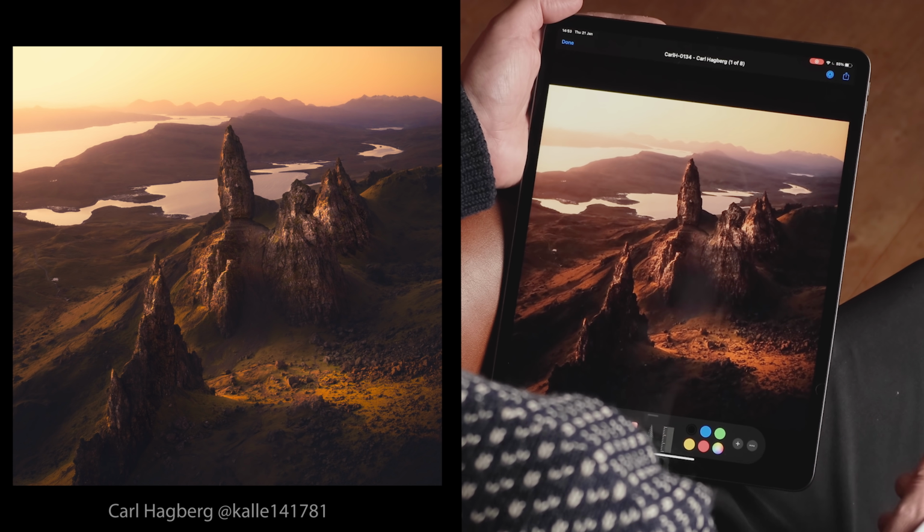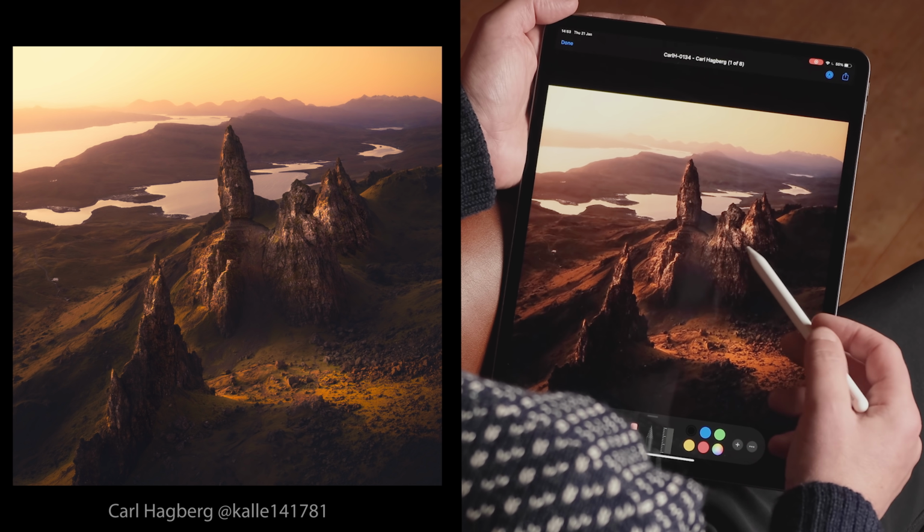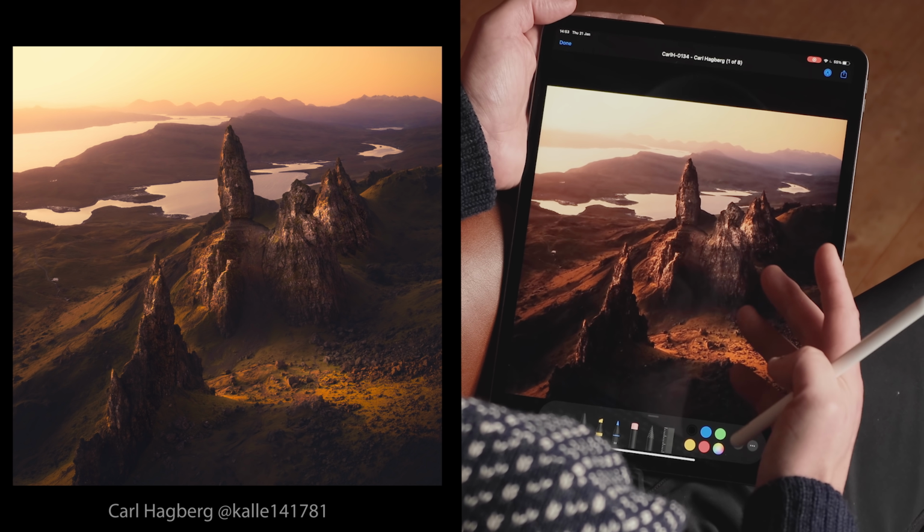So let's jump in to the actual shots themselves. Okay, I'm going to do the Old Man of Storr first. First, we'll look at Carl's. So this was an interesting one. It's a slightly different crop, and yeah, Carl's done a really good job of creating a very mysterious image here.